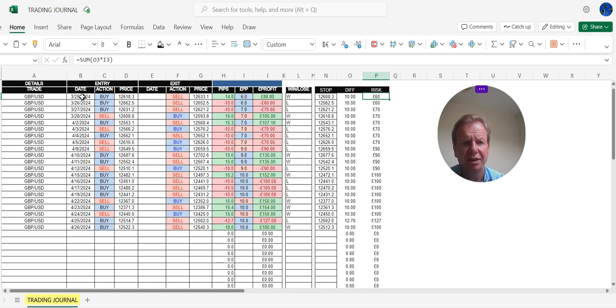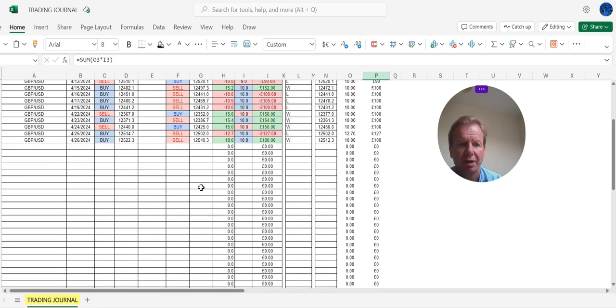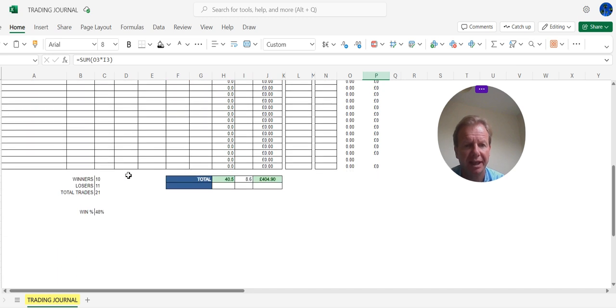But really, the only things you have to enter are obviously your trade, the date, whether you're buying or selling, the price, and the pound per pip. You have to enter the win or lose, and enter the stop. Then all the difference, the risk, the profit, the number of pips, that's all already worked out for you. But the important bit is down here.